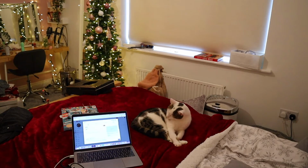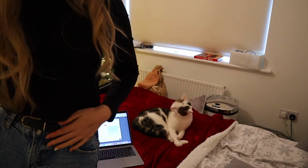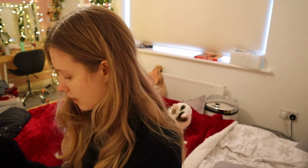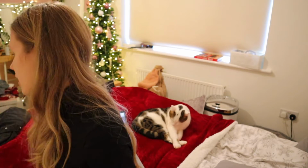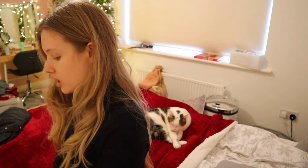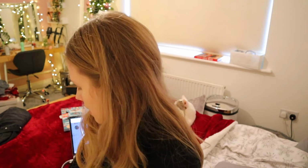For anyone wondering, this top is from H&M. My jeans are Bershka. The jumper that I was wearing, I don't actually buy from Boohoo anymore, but it was from Boohoo about two years ago, I think. But I really love the shape of it. I wear it still, because obviously I'm not going to get rid of it.